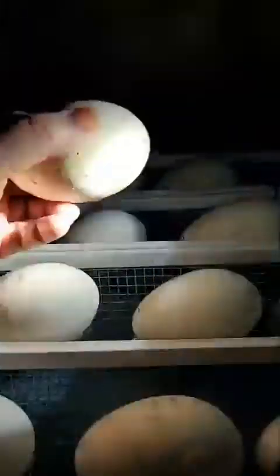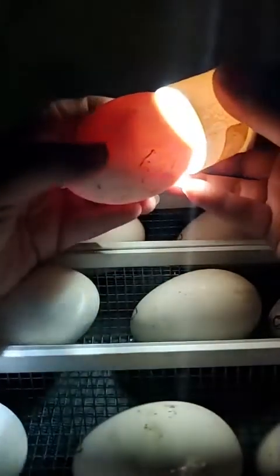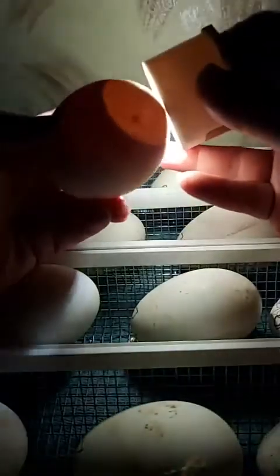And then this is the third one that I got. There were 4 of them. The other one did quit. So this air cell looks pretty darn normal. I'm not really concerned about anything there. Can see the movement there. Looking good to me. Looking real good.